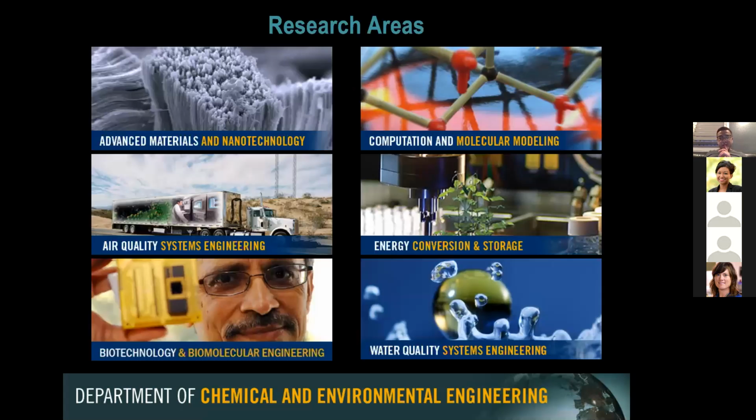We have 6 research areas. It's not clear cut, because many of our research projects are multidisciplinary, but we can loosely categorize them in 6 areas: advanced material and nanotechnology, computational and molecular modeling, air quality engineering, energy conversion and storage, biotechnology and biomolecular engineering, and water quality engineering.